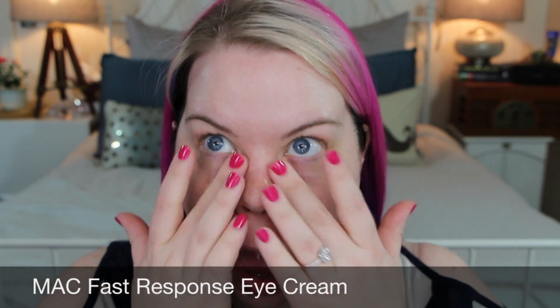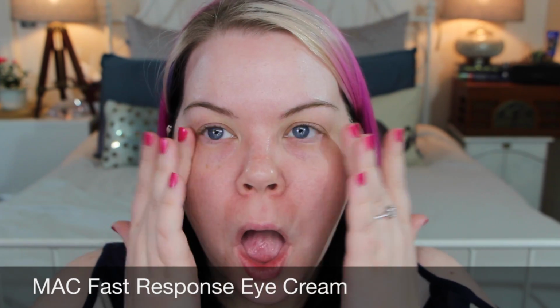Now I also use an eye cream. This is the Fast Response eye cream from MAC. This is a very silky, silicone-y type of eye cream. It's not like a heavy-duty preventative or anything like that, but it creates a nice canvas for the makeup to go on top of. When it comes to primer, I've really been loving this one from Urban Decay.